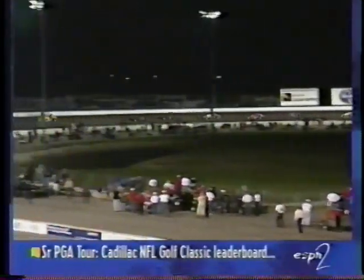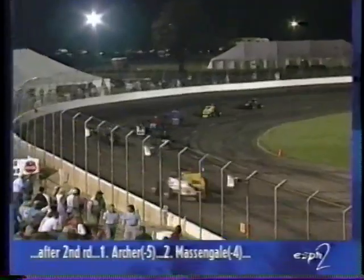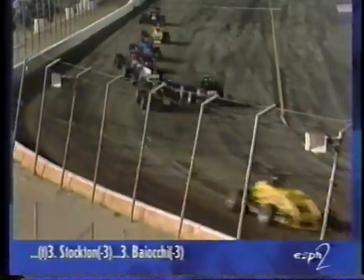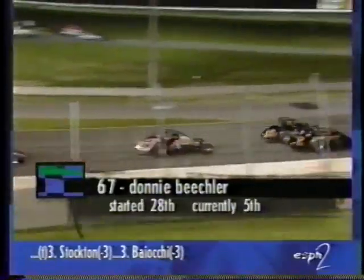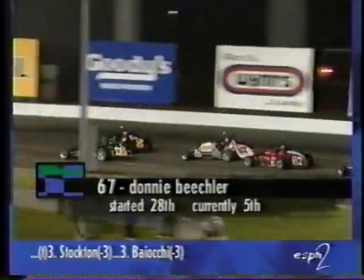Yeah, Beechler right now is in 5th position. He's come all the way from the back of the field. He's in 5th right behind Kite. So he has definitely passed more race cars than anybody else out there so far tonight. It's the blue and red number 67 right there. 5th place driver out of Springfield, Illinois in the Zerunian machine. He's won 3 Silver Crown races in his career.